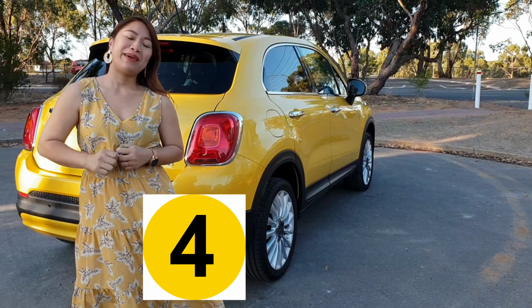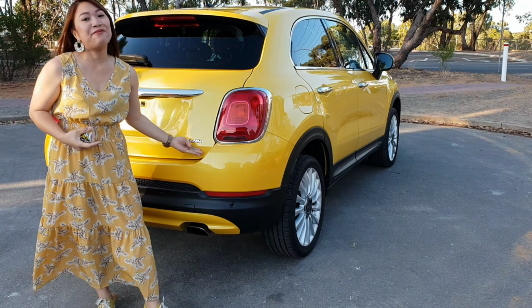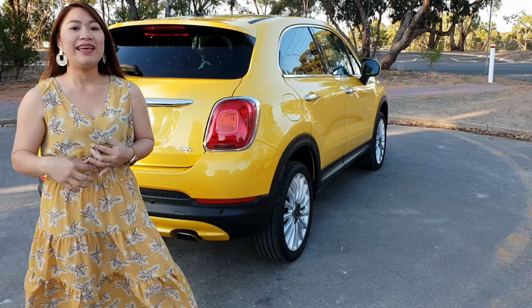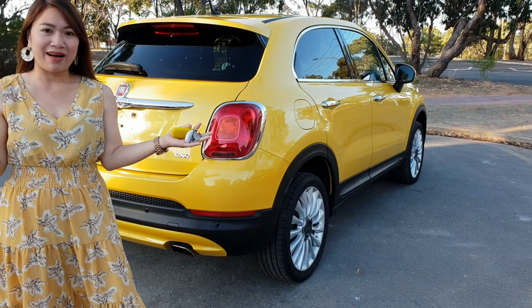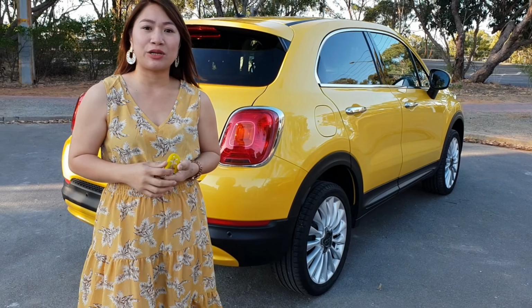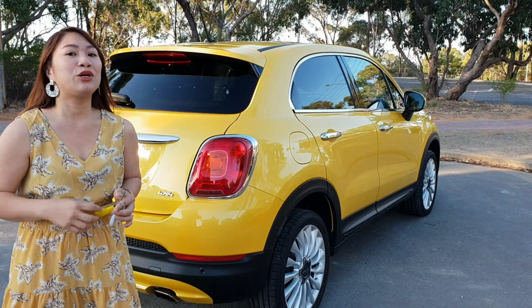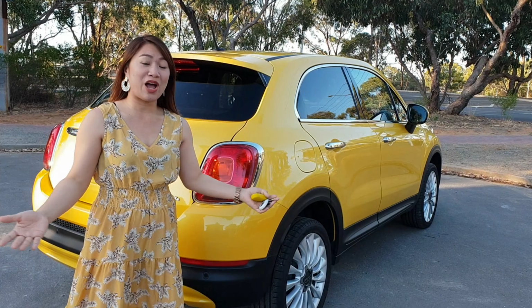Number 4, because Fiat car is a 4x4 car. What does it mean? It means that the power is on the 4 wheels. I remember when we went for a snow adventure, we didn't have to use the snow chain, which is perfect. So we didn't get stuck. My car was ready for adventure at that time.